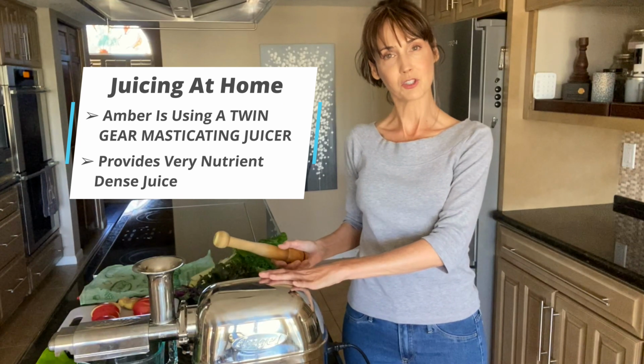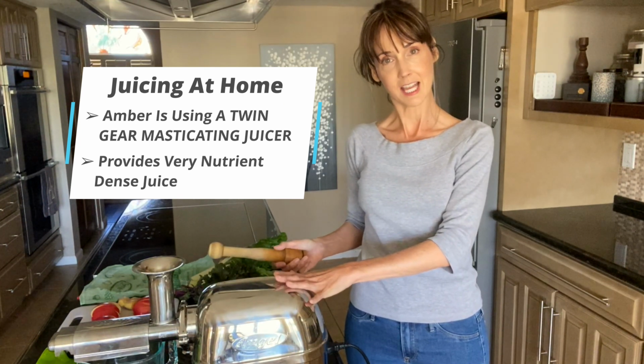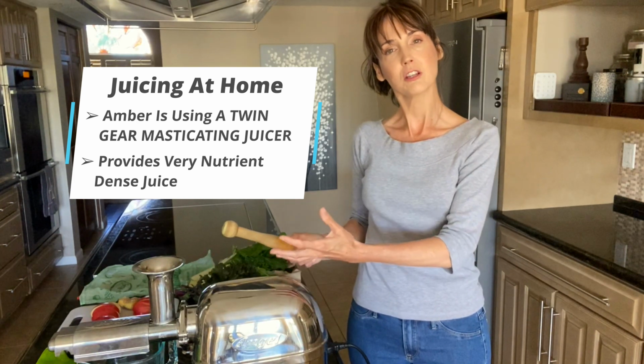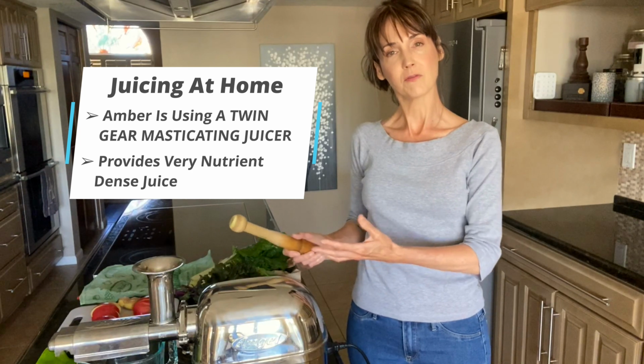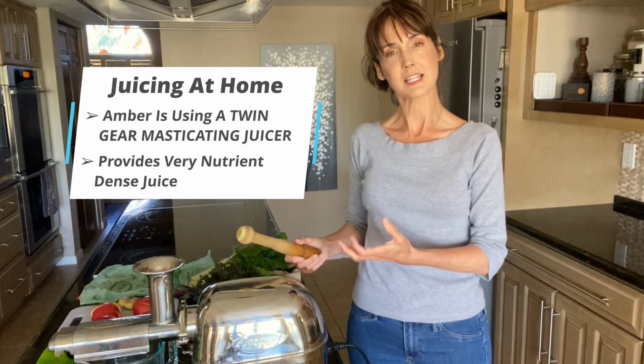So to get started on some of those questions, the way that I juice every day is I have my very own juicer at home. And the one that I use is called a masticating juicer. What that allows it to do is to actually pull out all of the fibers from the juice and give me the most nutrient dense.